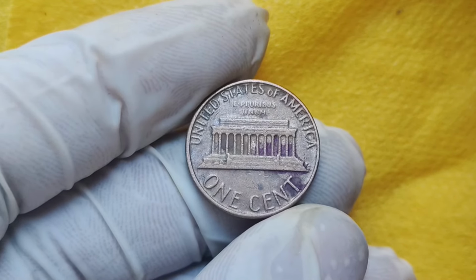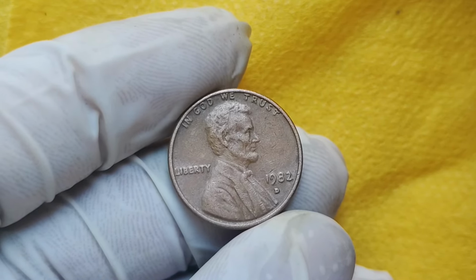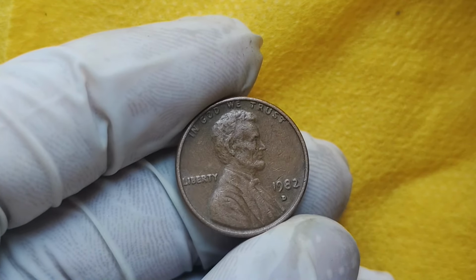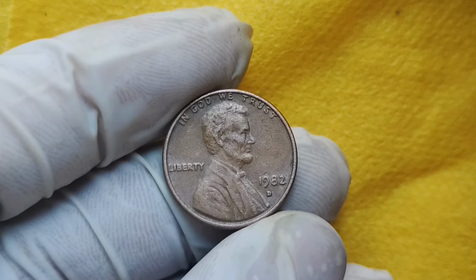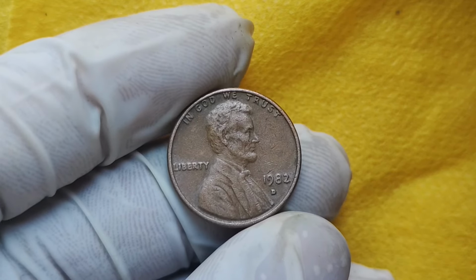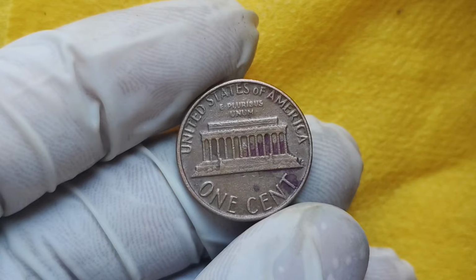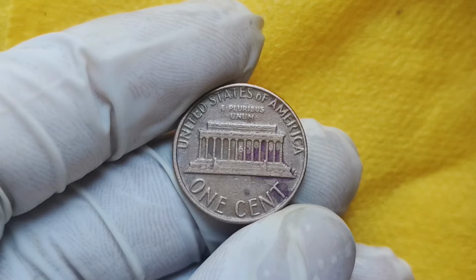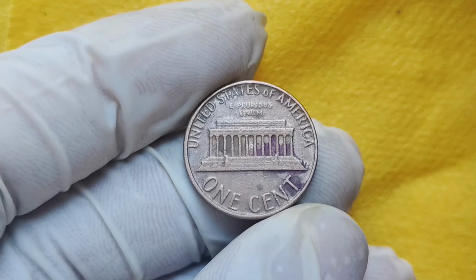So you're probably staring at your pennies right now, wondering if you've struck gold. Check the date and mint mark. You're looking for a 1982 penny with a small D mint mark below the date. That means it was made in Denver. Check the weight. This is the big one. A regular 1982 D zinc penny weighs 2.5 grams. A solid copper one weighs 3.1 grams. So grab a digital scale. They're cheap online. Weigh your penny. If it's 3.1 grams, you just might have a fortune in your hands.